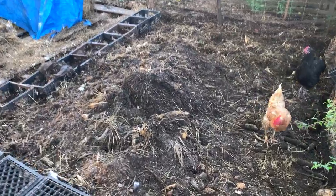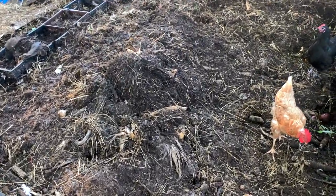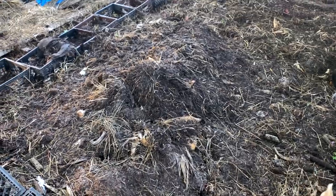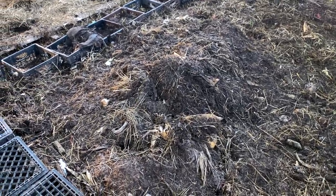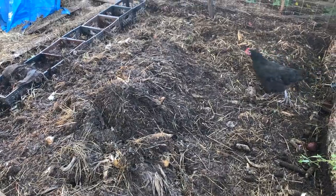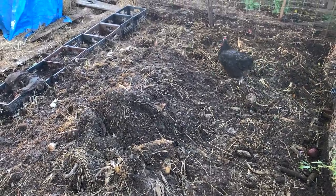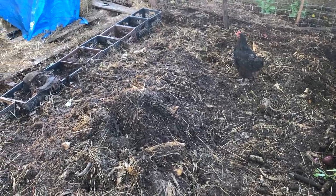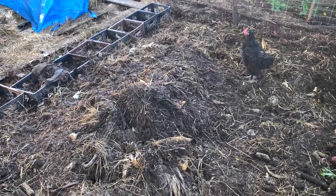This area back in here has had lots of food scraps added for a while. Sasha turned this the other day, but in this area we've been using hay, and yeah, it's working fine. There's no smell right now. When I go to turn it, it'll be quite hot, I'm sure. But the thing is with the hay, it doesn't make for a loose enough material to facilitate the hens working through it as well as I'd love.